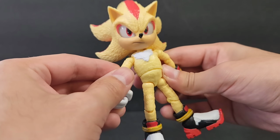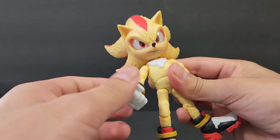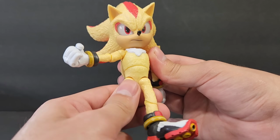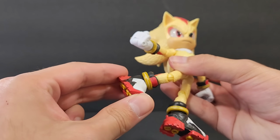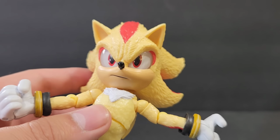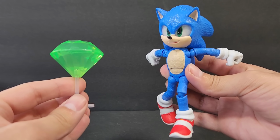He has these miniature butterfly joints, can go back and forth. Rotates around here, pretty much 360. Can open and close the hands. Rotates at the waist. Rotates at the knees. Also at the feet by the shoes. He also has a lot of great details. Such a cool figure.